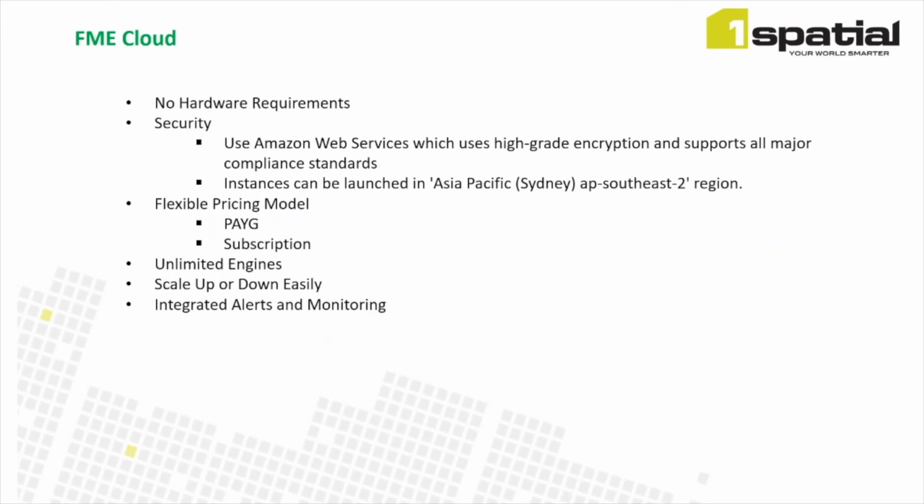Let's look into the advantages of FME Cloud over FME Server on premises. It is obvious the main purpose of going on cloud is to avoid the capital and maintenance costs for hardware. Also, security is an important factor in a server-based solution. FME Cloud uses Amazon Web Services, which use high-grade encryption and support all major compliance standards. Also, instances can be launched in the Asia Pacific region, we call in short form AP Southeast 2 region. Therefore, you can make sure all data and workspaces you upload into FME Cloud are located within Australia, because all the data centers in the AP Southeast 2 region are located in Australia, actually.